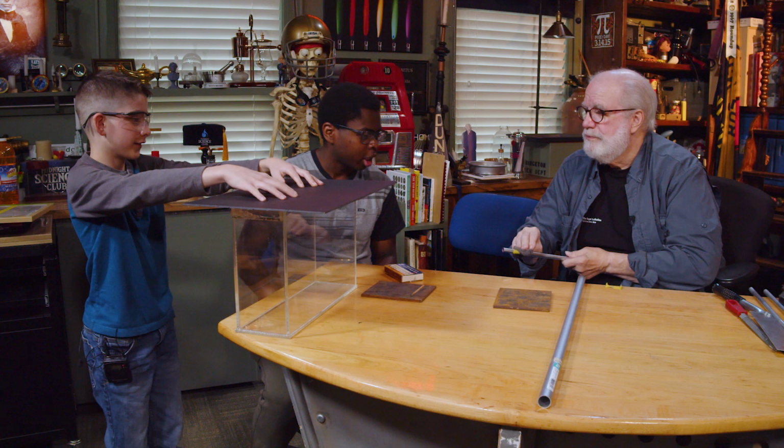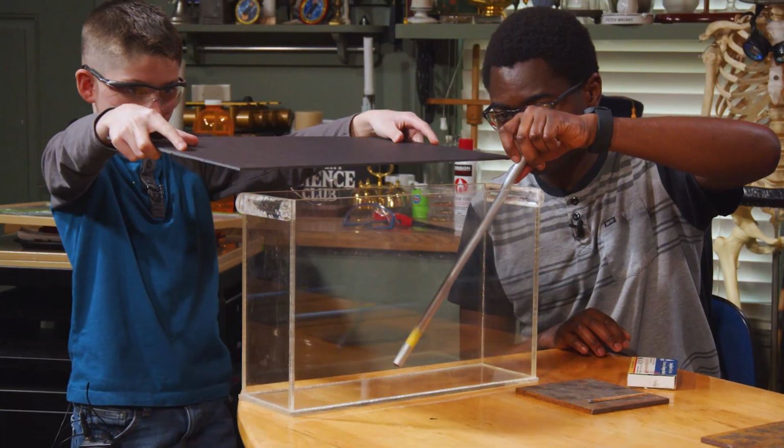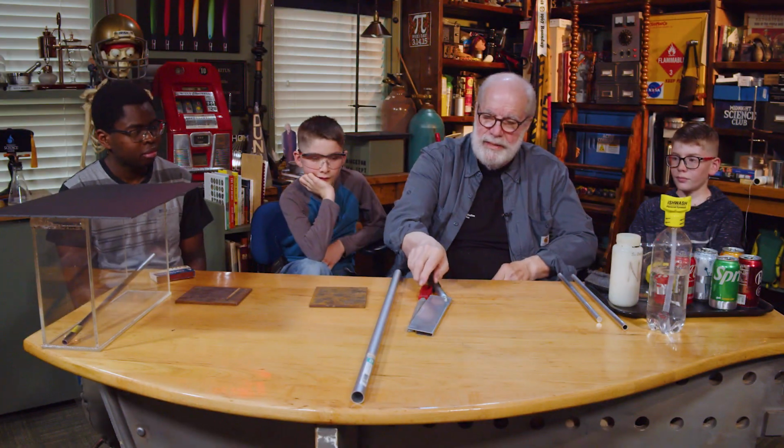You're going to carefully lower this. Are you ready, Godwin? There you go. It's shiny. Take the lid off. Just let it go on down in there. Put the lid back on there. Still looks shiny to me. It is not rusting, is it? No, it's not.